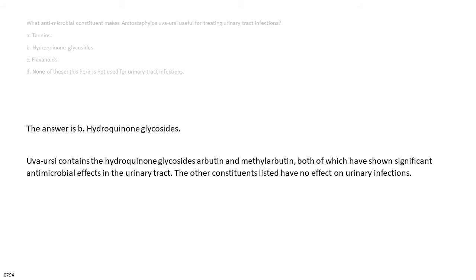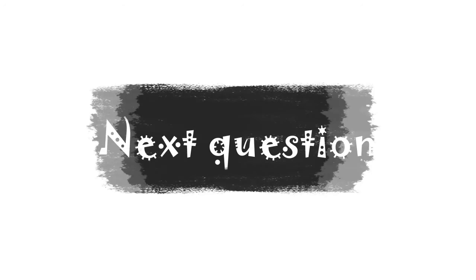The answer is B. Hydroquinone glycosides. Uva ursi contains the hydroquinone glycosides arbutin and methylarbutin, both of which have shown significant antimicrobial effects in the urinary tract. The other constituents listed have no effect on urinary infections.